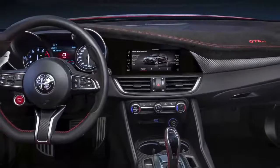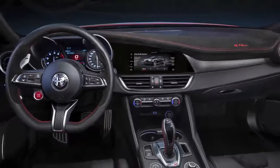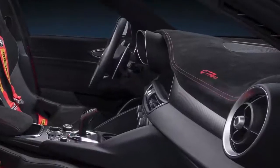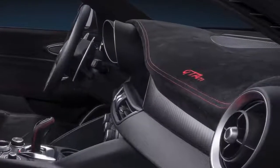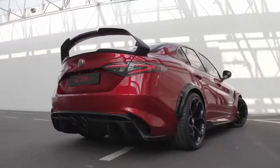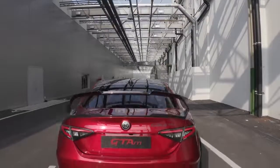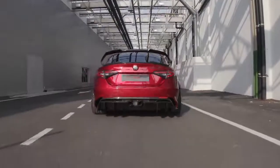And then we've got Alcantara on the upper part of the dash. We've also got it on the glove box, and then we have carbon fiber in the center console. And lastly, it does have GTA stitched into the dash, which is also awesome. And it also has a launch control mode, which I should probably mention because we do love launch control. And by the way, the GTA and the GTA M are both fully street legal.